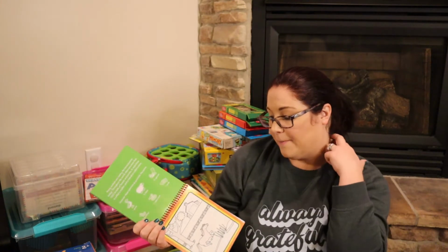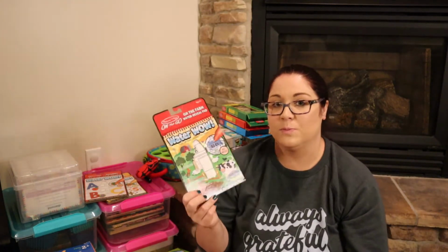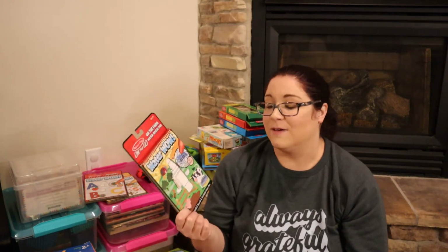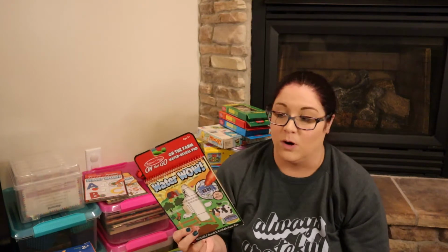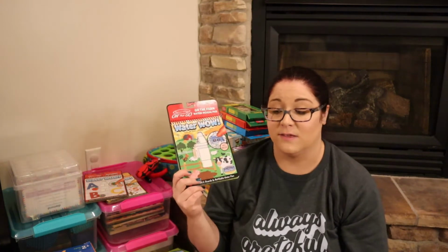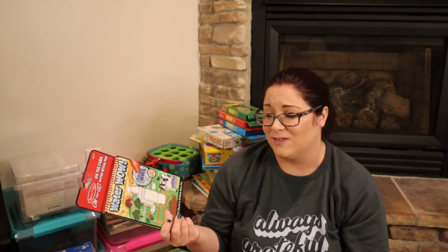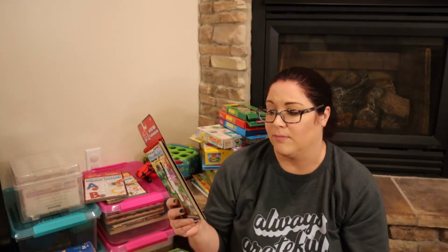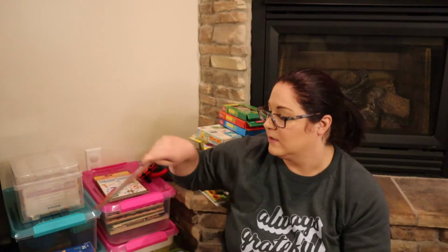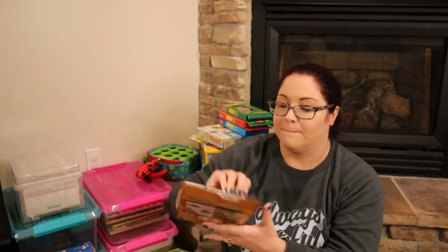I will say, I do not recommend these to be unsupervised in the car, because if you oversaturate them, they will not work anymore. So I would highly recommend, if your children are going to use these, that they are supervised while using them, especially in the car, because I feel like kids just paint over and over in there. So we have the On the Farm, the alphabet, and the numbers. Very basic ones. She loves those.